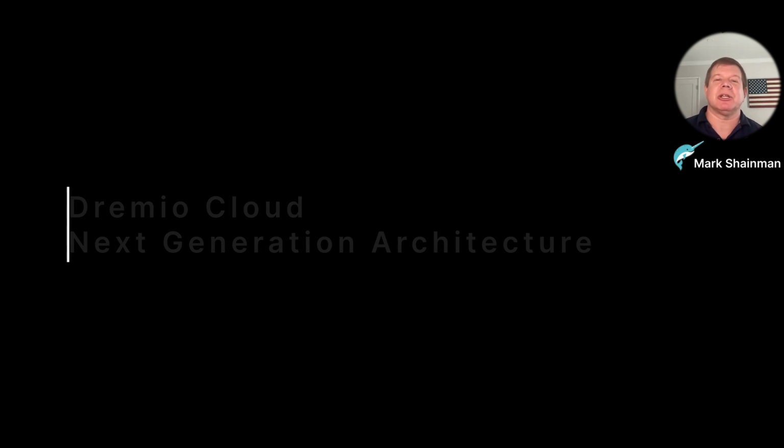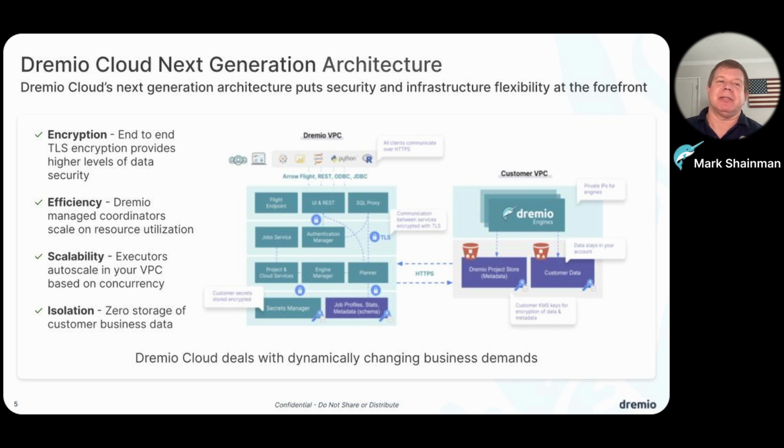In Dremio Cloud, we really offer the next generation architecture. And what that means is we're really thinking about how we bring security and real infrastructure flexibility to the forefront with the offering. So for example, when it comes to security, we offer end-to-end TLS encryption, and that really provides the highest level of security for this analytical environment and this cloud environment we provide.